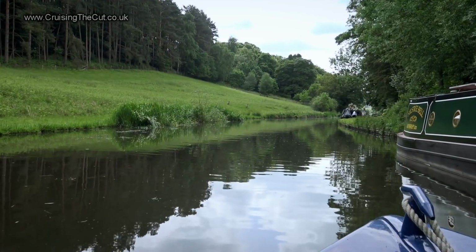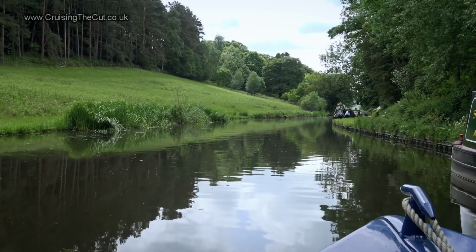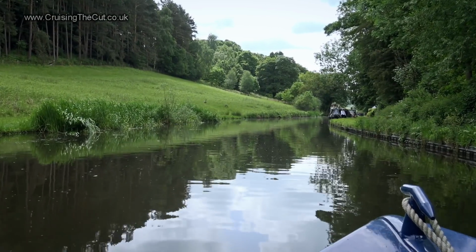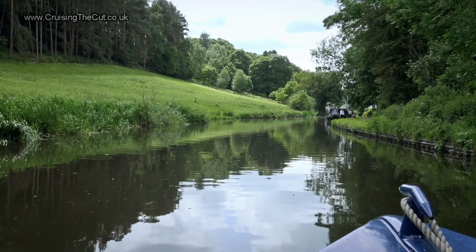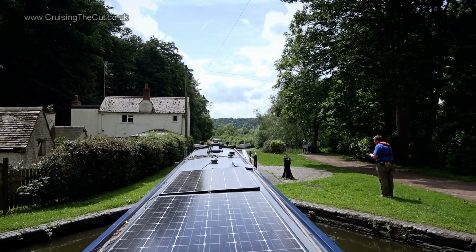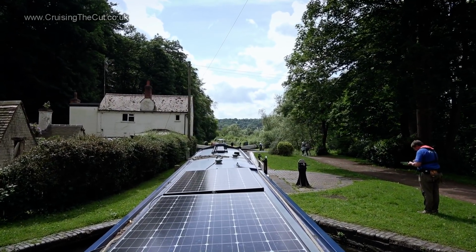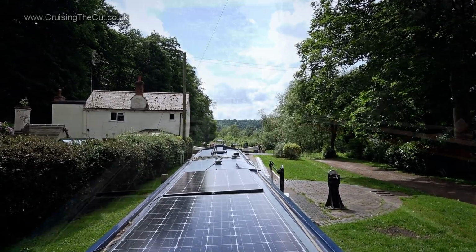Lovely, and round the corner to what would be a superb quiet mooring spot. And if it wasn't for the fact that I've got friends coming to visit me a mile further on in Kinver, I'd have stopped here for sure. As it was, I needed to go through Hyde Lock. Look at the view! That's the other side of a valley you're seeing in the distance.